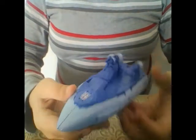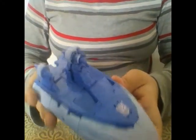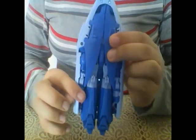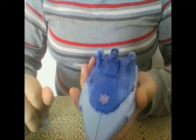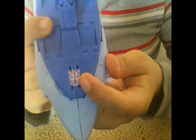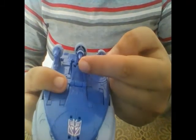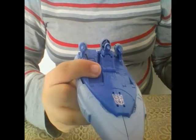Okay, so now we have Scourge in his space boat mode, because it looks more like a boat than a spaceship, and the transformation is really fun. And he is a shell former, but he's an accepted shell former here. And as you can see, you've got the really nice Decepticon symbol right there. Got some really nice molded detail there, and you've got the pink colored piece right there where we used to plug in the blast effect.